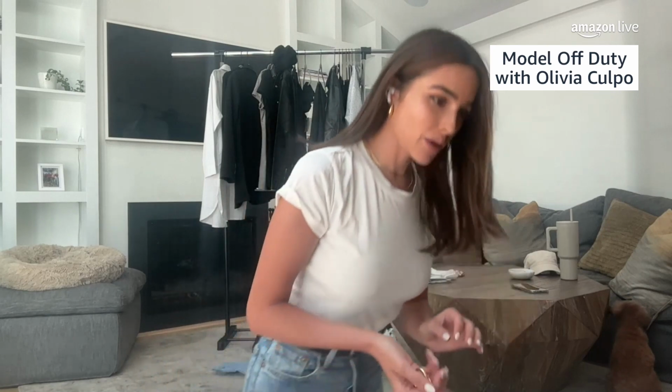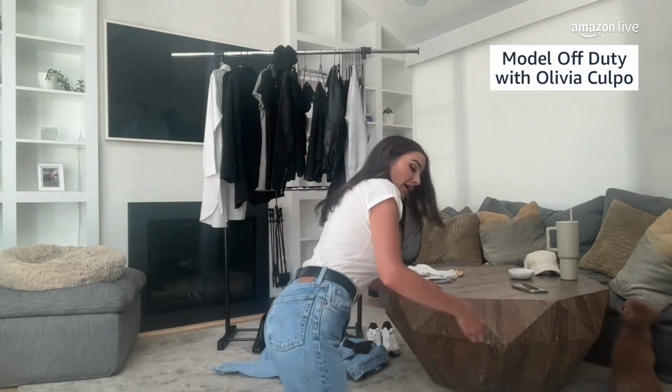How did you learn how to dress for your body type? And how did you find your personal style? I feel like for personal style, it's just trial and error, and then seeing what you feel the most comfortable in.